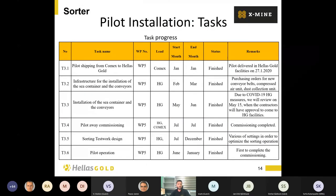This table describes all the progress at Hellas Gold after the delivery of the sorting machine to Hellas Gold facilities: the installation of the sea container and the conveyor belts, the commissioning of the container, the training of the operators and the test work design.